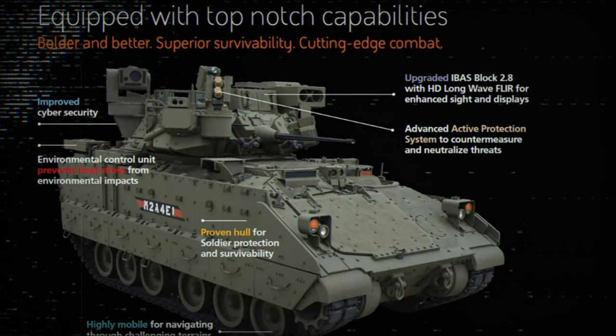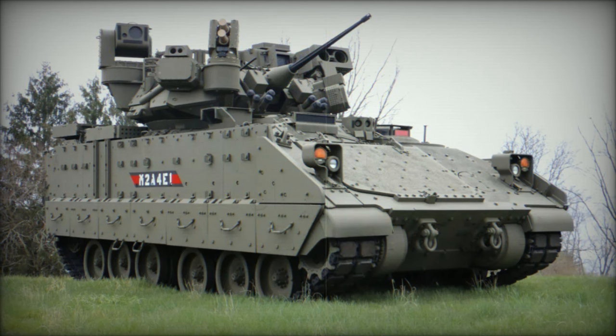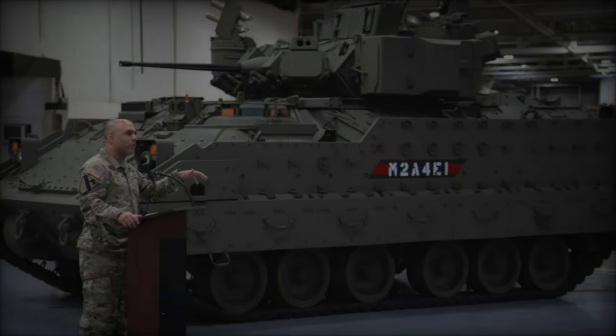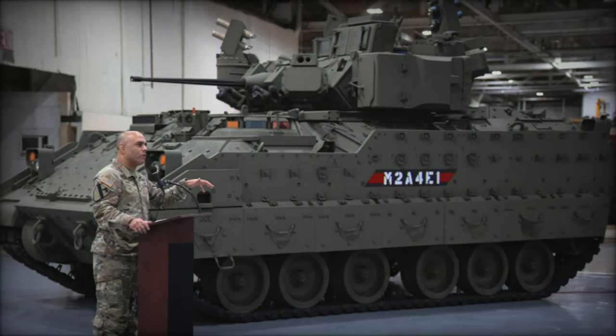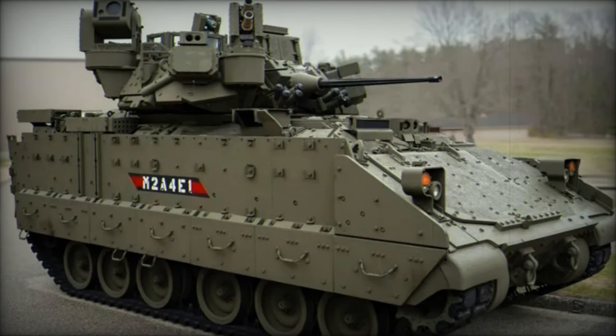Recognizing the growing importance of cybersecurity in modern military operations, BAE Systems has strengthened the Bradley's defenses against cyber threats. In today's conflict zones, command and control systems are increasingly vulnerable to hacking and electronic warfare. The M2A4E1's cybersecurity improvements are designed to safeguard these critical systems, ensuring that the vehicle remains operational and secure, even in the face of advanced digital threats.